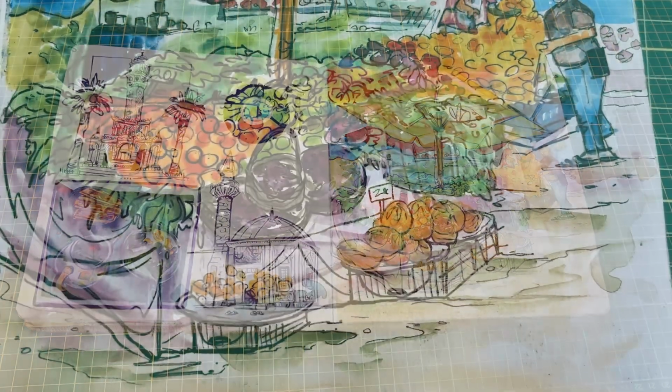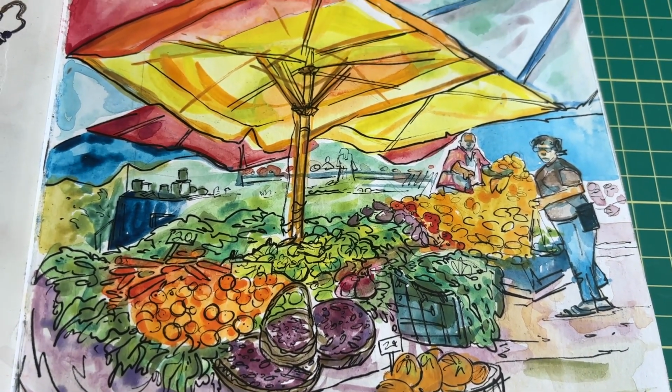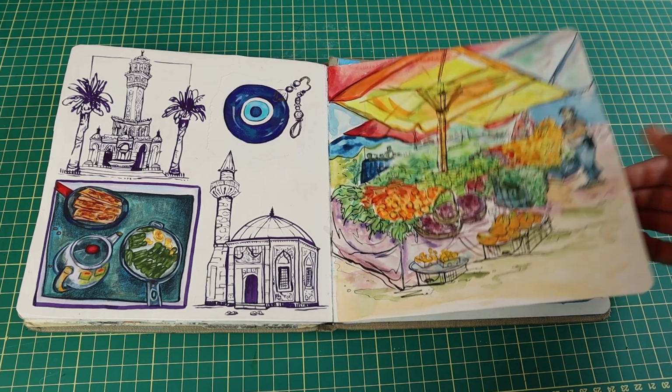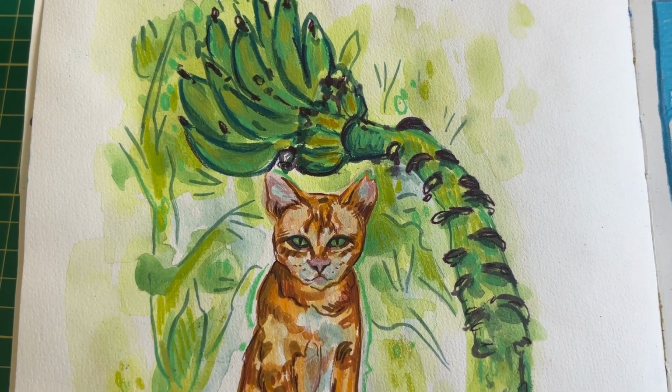And then the markets were so beautiful because they had all these vibrant, amazing fruits and vegetables. And then the melons we ate there were the freshest melons I've ever eaten in my entire life, and I miss them literally every single day. I loved all the street cats and dogs, so I definitely wanted to add that into my sketchbook.